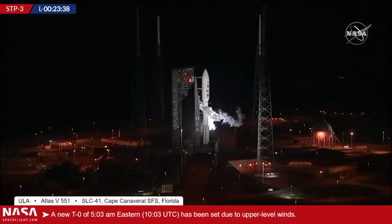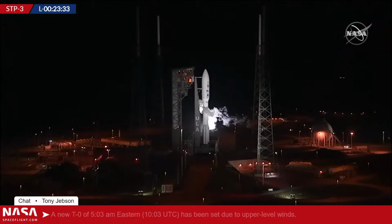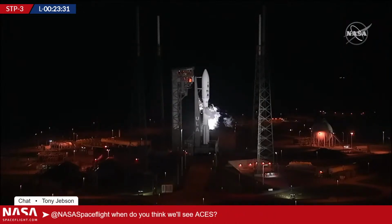Here we go. Here's a question from Tony Jebson saying, when do you think we'll see ACES? Which is, if you guys don't know, ULA's plan for engine reuse, right? Was that ACES or is that the upper stage thing? No, that's the upper stage. SMART is the engine reuse. Yes, SMART. Thank you. Okay, ignore everything I say. Let's talk about ACES. ACES is like the advanced cryogenic something stage. I forget what the E stands for. Evolved. Thank you.